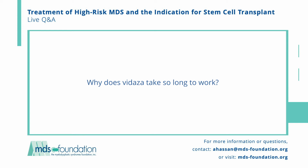So it's a different mechanism for therapy, because we know the issue with MDS is more maturation of stem cells and inability of the proper DNA to be expressed. And that's where the target is.